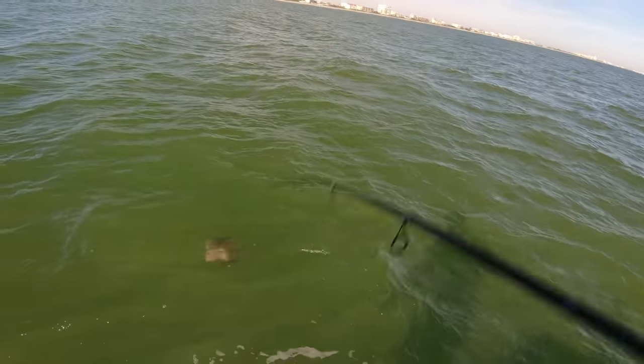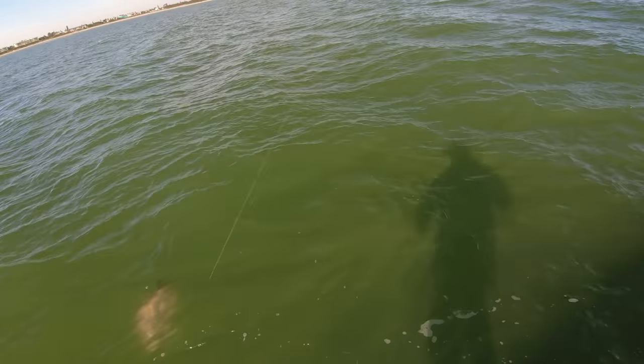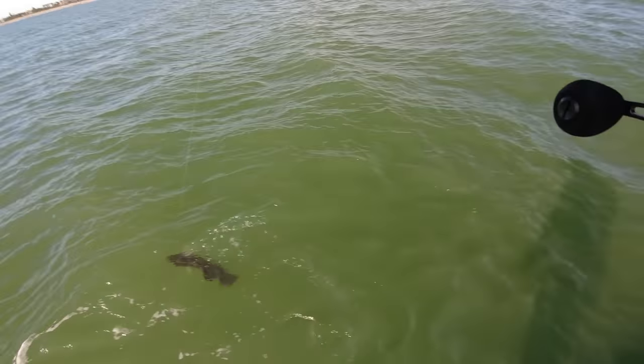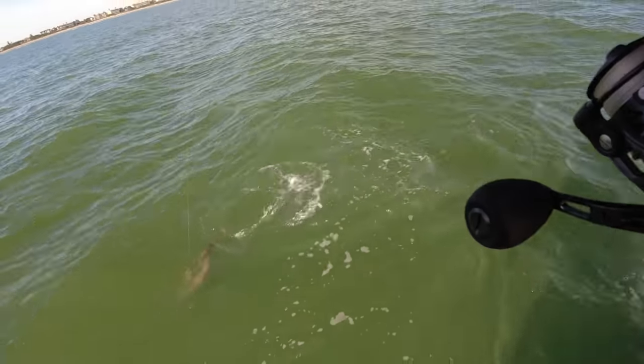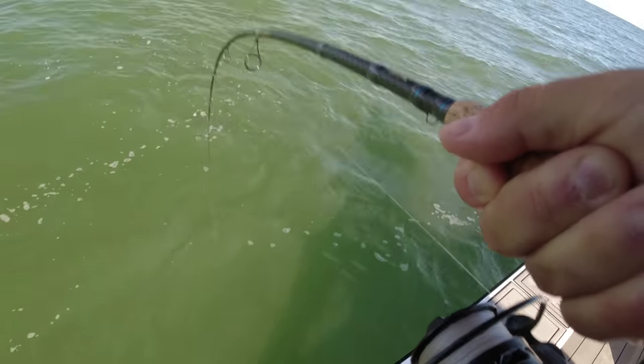What the heck is the line? It looks like the line got him in the belly or something weird. It's kind of odd. Or it's stuck under his gill plate, which isn't good at all. Oh, there it is. Yeah, the line's in his mouth. That's a beautiful fish. Woo!